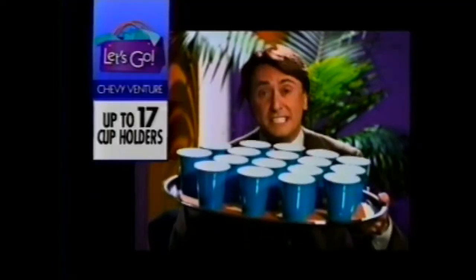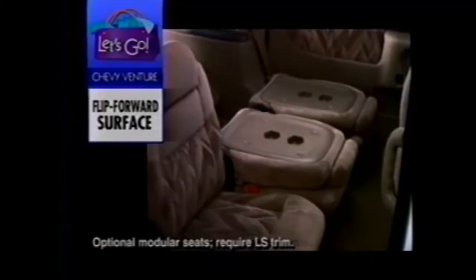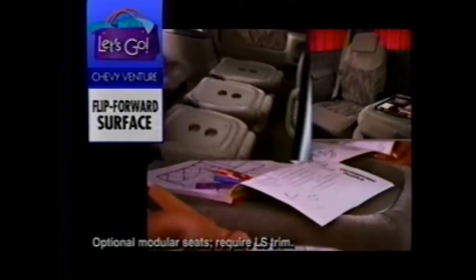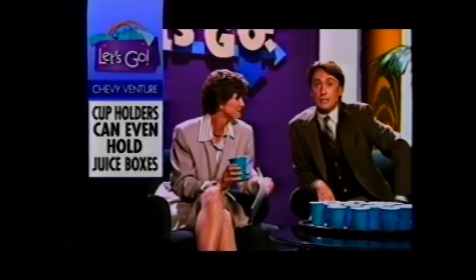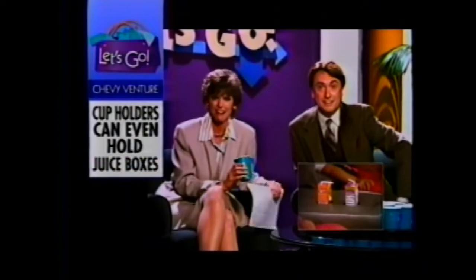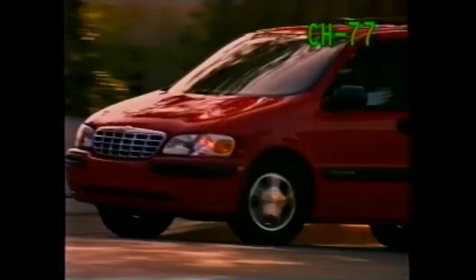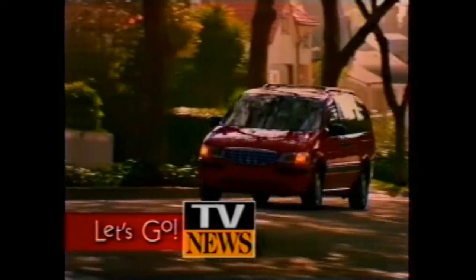And if you think up to 17 cup holders are handy, hold the phone. You are going to love this. Thirsty? Thank you very much. Absolutely. All right, guess what else? Talk to me. The available modular rear seats, they flip forward. They create a surface that your kids can use to color or play games on. Wow. Check this out. It has cup holders, too. They're all over the place. They're everywhere. You love them then. You love them now. Minivans, and why the new Chevy Venture has become today's freedom machine. An exclusive report from Let's Go TV News.